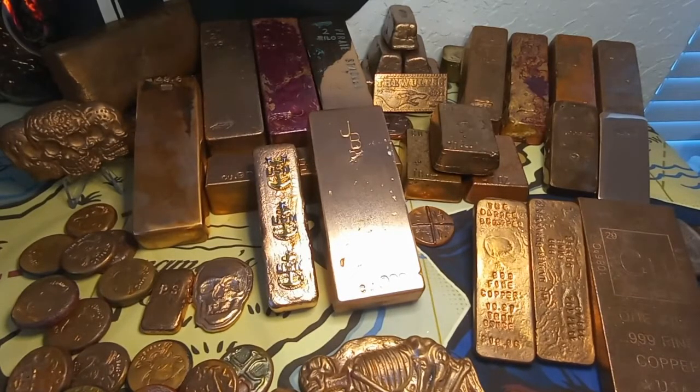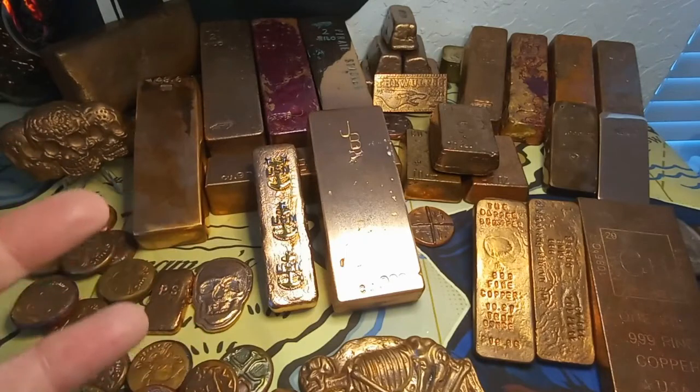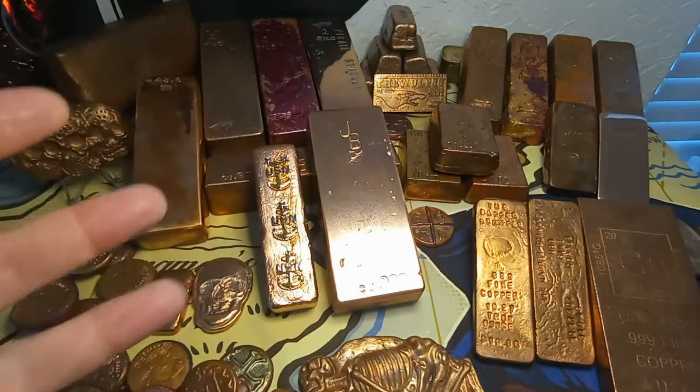Rum down the hatch. So you may be wondering, Pirate, how do you have so many copper bars? Man, I had some people that were talking to me. They were asking about some of my copper bars.